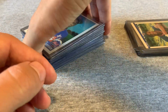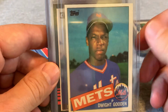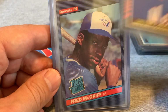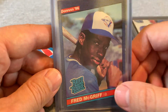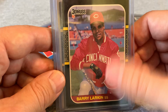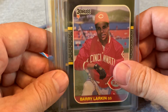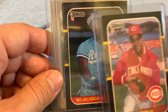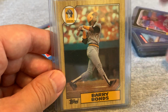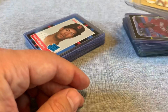Then into 85, here's a Gooden. That's the only good rookie from 85 Topps I have. Same thing in 85 Donruss. All of 86 is represented by Fred McGriff here from the 86 Donruss set. And 87 was when I really got into collecting heavily, so I have much better coverage of cards from 87, Larkin, Bo Jackson from the Donruss set, of course Barry Bonds and Mark McGwire from the Topps set.